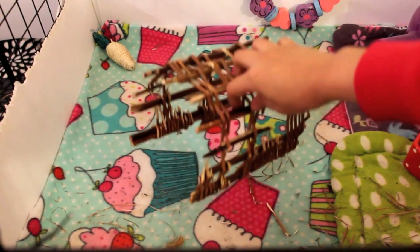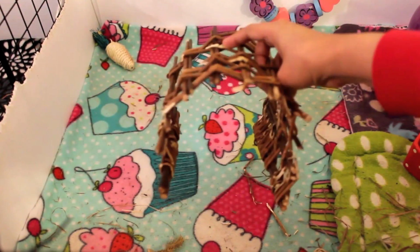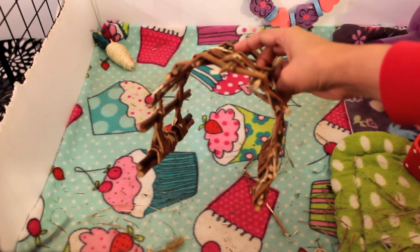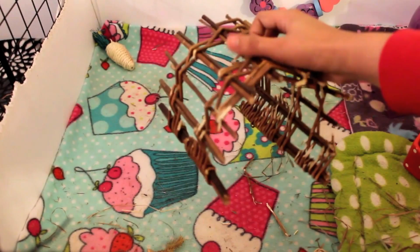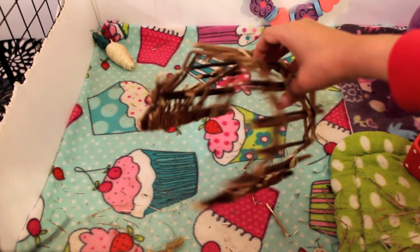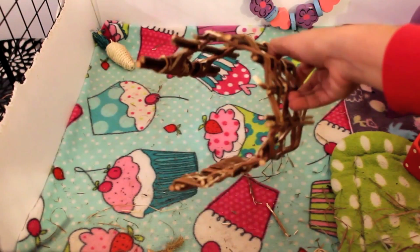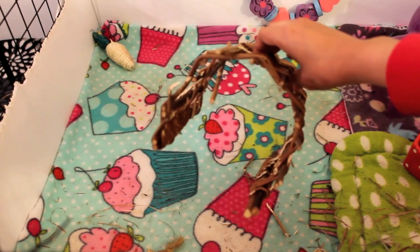One of my guinea pigs' top toys are the willow huts and tunnels, like this one that you see right here. I purchased these from either wag.com or amazon.com, and this is an absolute favorite among all of my guinea pigs. They go through them extremely quickly. This one I purchased about a month ago, and as you can see, I'm going to need to buy another one pretty soon.